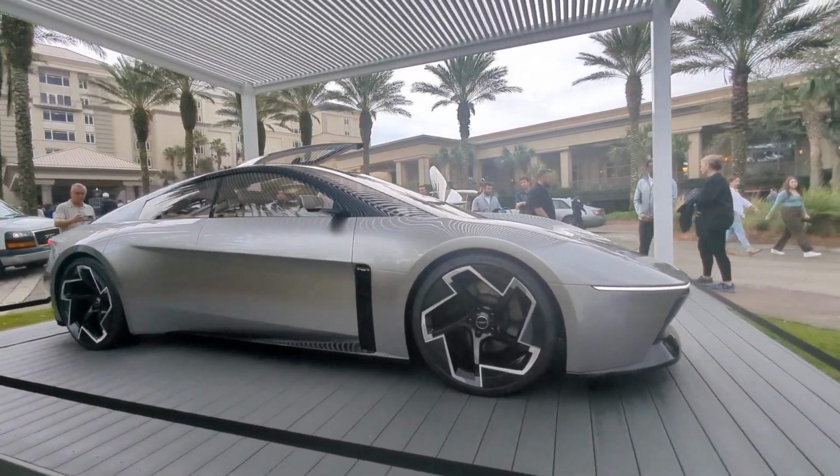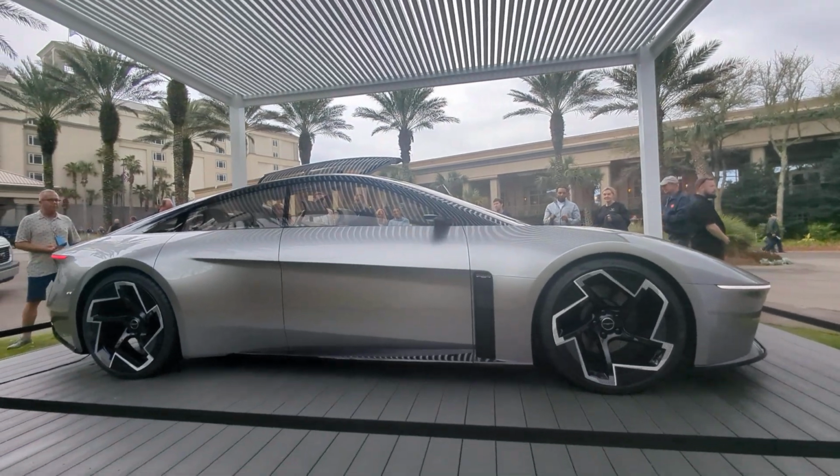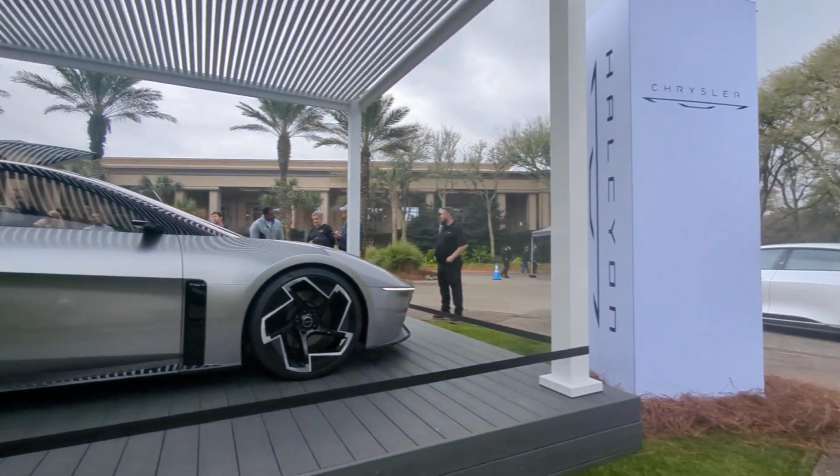And they're showcasing it here at the Amelia at the Ritz-Carlton. Lot of cool cars this weekend. Search Amelia and Drivin Ivan and I'll show you everything there is to see.